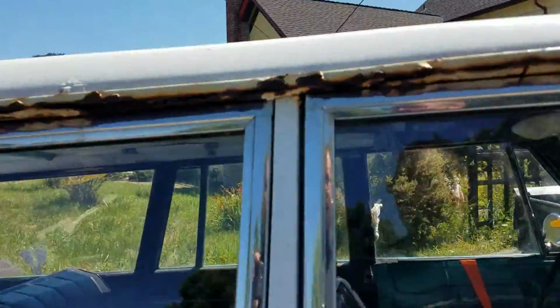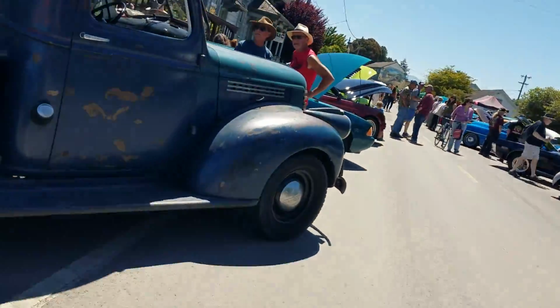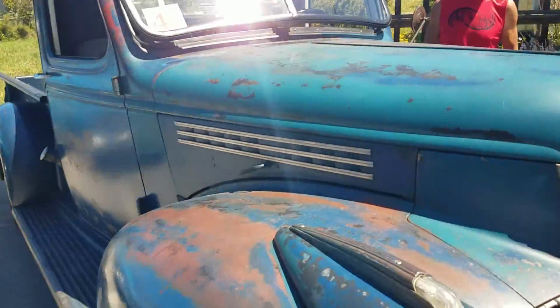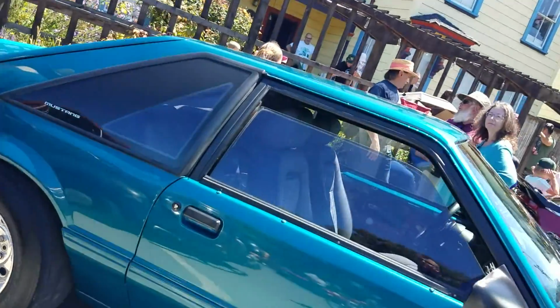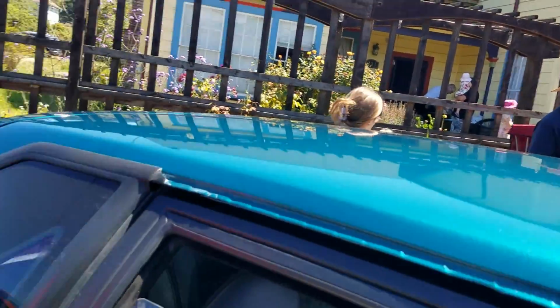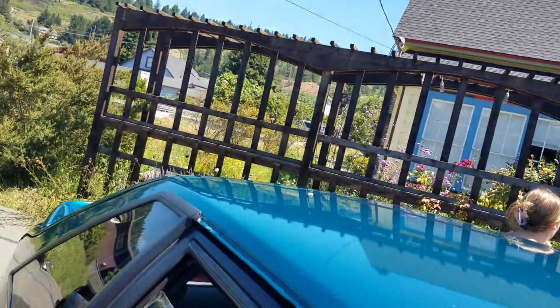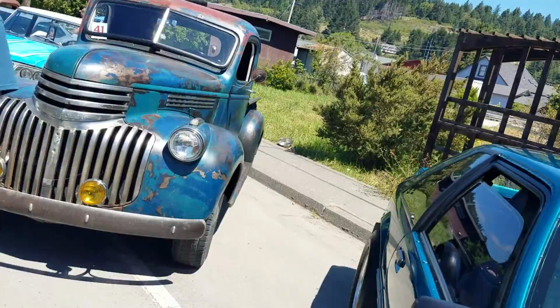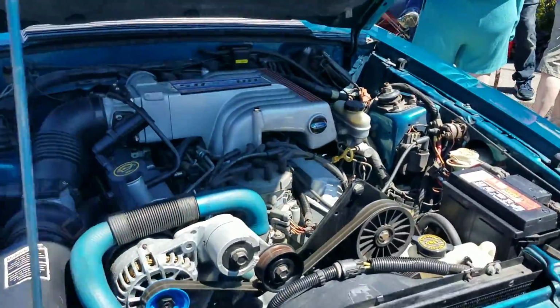Out of Sony head unit. Take a look at the Chevy. The Mustang. What year is this? A 1940 Chevy. 40 Chevy, huh? 1941. 5.0.